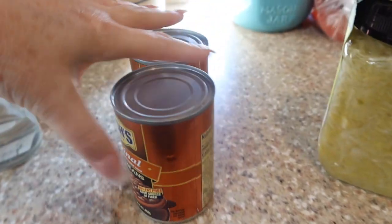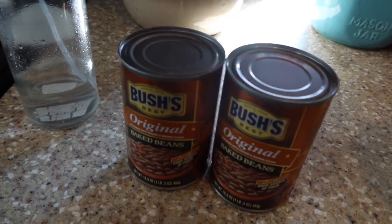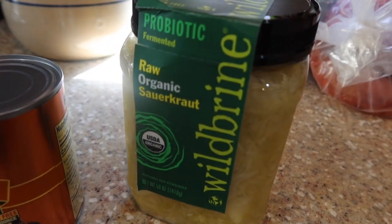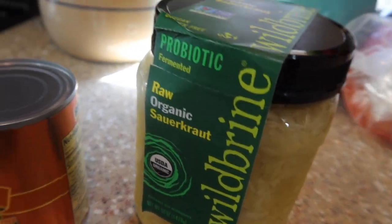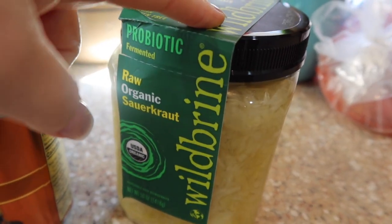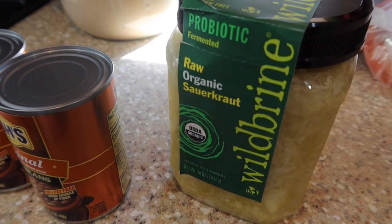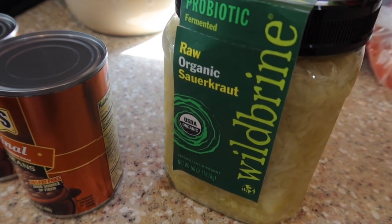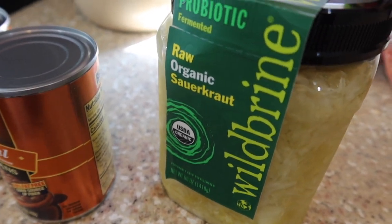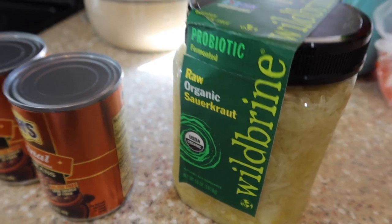Also, for our sides, I'm going to do 2 cans of the baked beans, and then sauerkraut is always awesome on top of your bratwurst. So I will heat about half of this up on the stove. And then I also have some chips that I will bring out for the kids. The kids are not going to want sauerkraut on their hot dog, but I'll have chips to have with their hot dog. So that will be good.